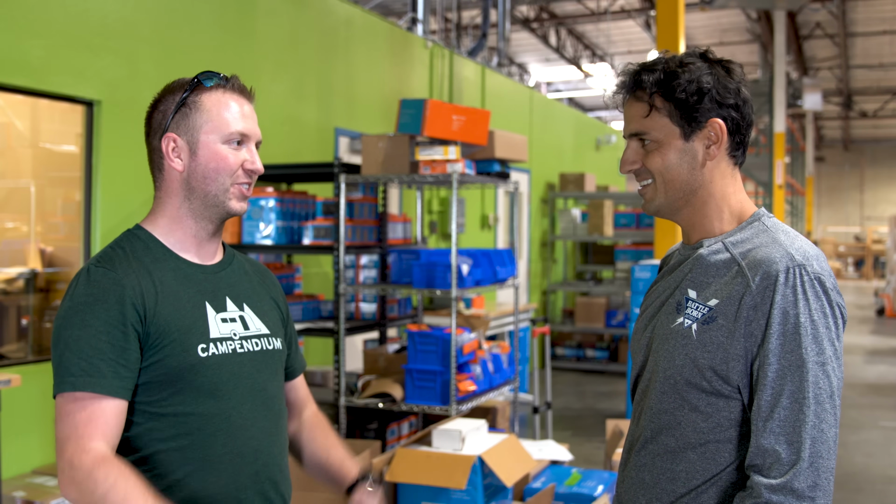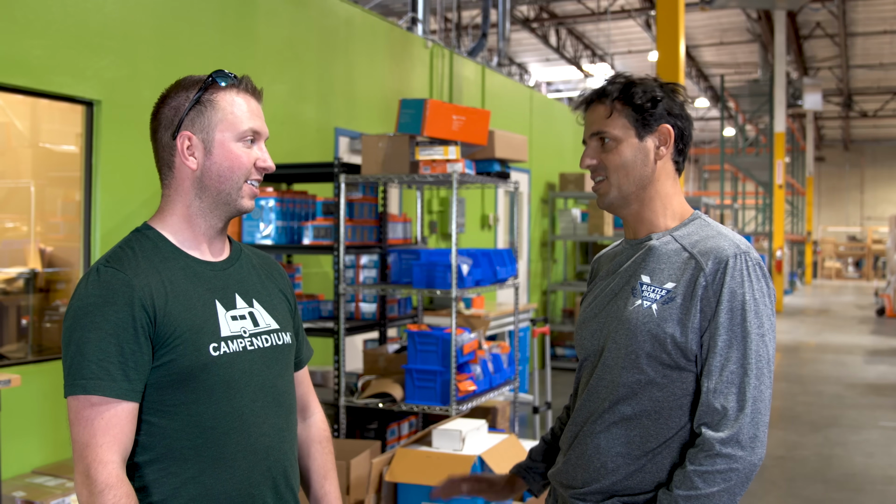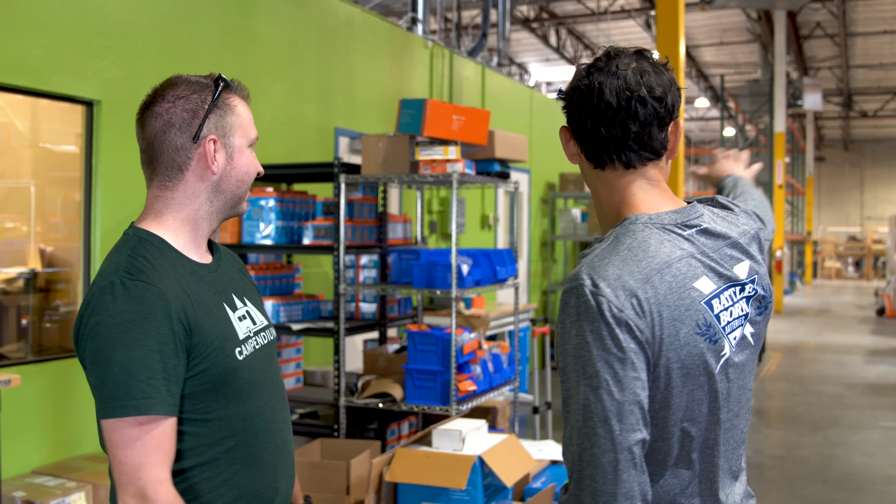That's the research gurus and things like that. Actually, we've got an R&D facility which is off-site. So that's not here. And then the whole rest of the area here is the production.